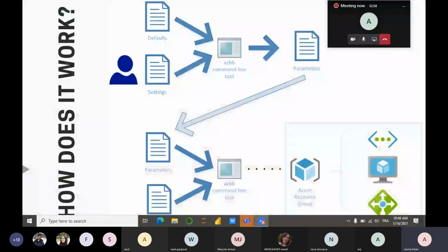Now the question is, how does it exactly work? Actually, the Azure Building Blocks project solves this problem by providing a command line tool and a set of Azure Resource Manager templates designed to simplify deployment of Azure resources. You specify settings for Azure resources using the building blocks JSON schema, and the command line tool merges these settings with best practice defaults to produce a set of parameter files. The command line tool deploys these parameter files using a set of pre-built Azure Resource Manager templates.